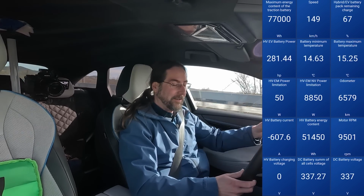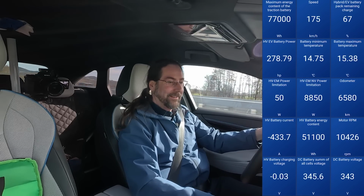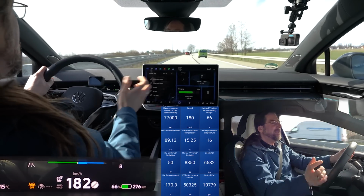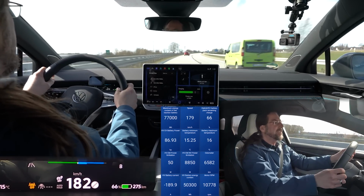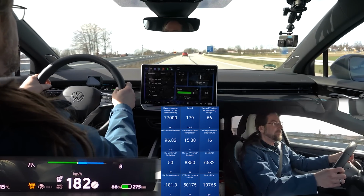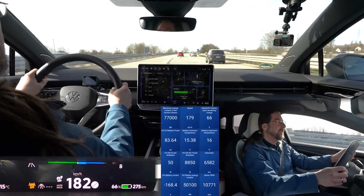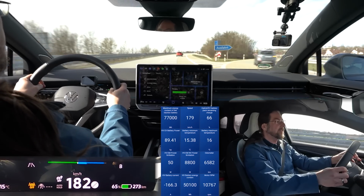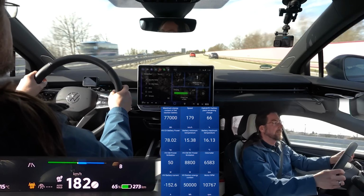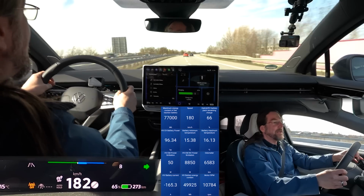284 it says in horsepower. That's cool. Top speed. Even with wind coming from the side, I feel a bit, it's still amazing. It drives great, drives stable, all good. Amazing. 180 rules in this car. Woohoo, they're driving 182 there, but I'm limited.